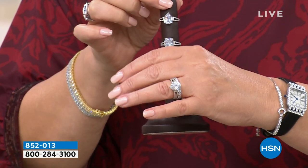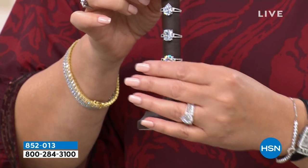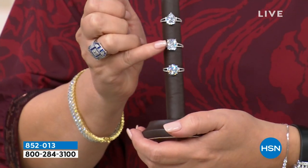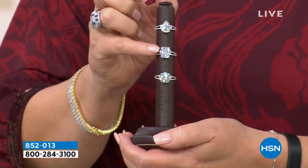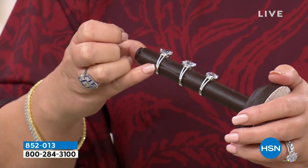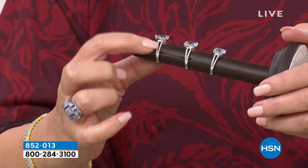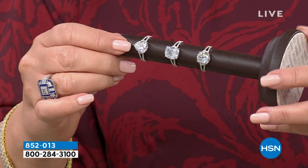That's what I'm wearing right here, that gorgeous pear cut. It's about a 4.5 carat diamond equivalent size for that solitaire. Then we also have in the center here, you're looking at the cushion. And then we also have an oval. Notice the double pave bands. Notice the beautiful little partial collar at either side of this.